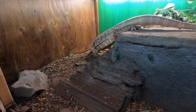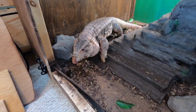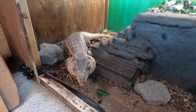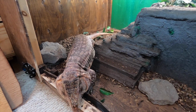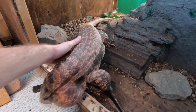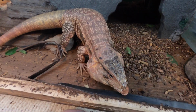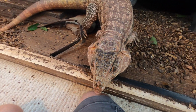We can tend to this up here while doing that. I just need to watch him. I don't want him biting my toes or anything. Now Bowser is 39 inches long, so he's not a full-grown Tegu. But he is getting up there, but he's still a sub-adult. He's... No, we're not coming out. Checking me out.